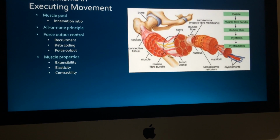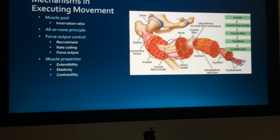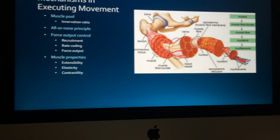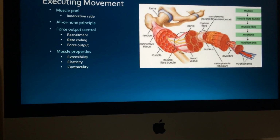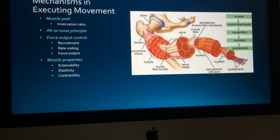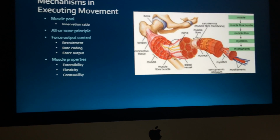And it always recruits these firing muscles or fibers from smallest to largest, so you're not jerking all over the place and pulling the larger muscle groupings first. You do the small ones so that you can have small controlled movements.